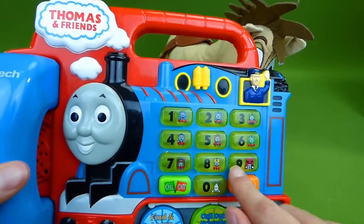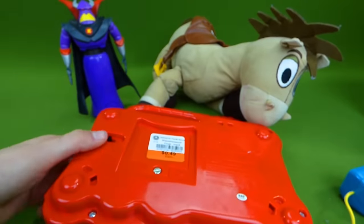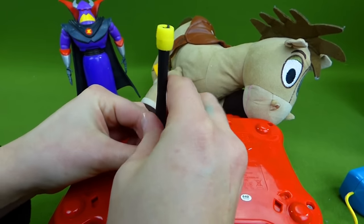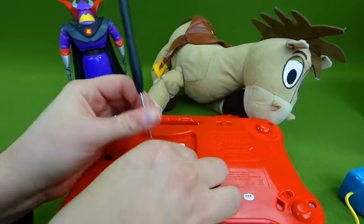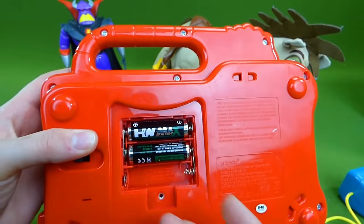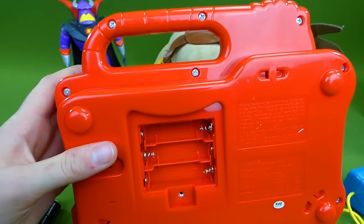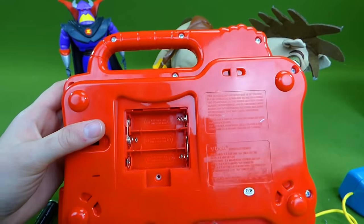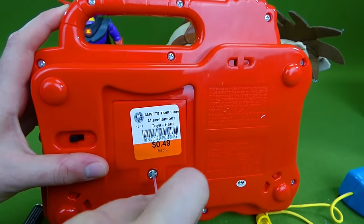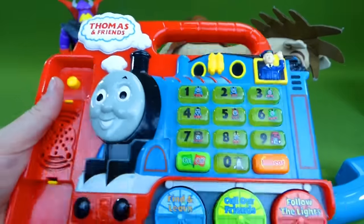Now, it doesn't work right now, so I'm going to try and switch the batteries out. So let's get the batteries out of this thing and see what it looks like in here. I do not know if it's going to work or not, so let's see if we can figure it out. Looks like these batteries are old, so let's take these out. I've got some new batteries over here, and we're going to see if we can get this Thomas the Train working. I've never seen this Thomas toy before, so I'm really excited to see how it works.